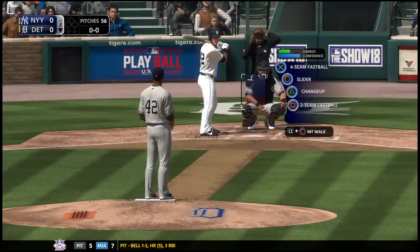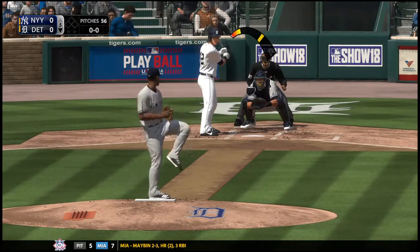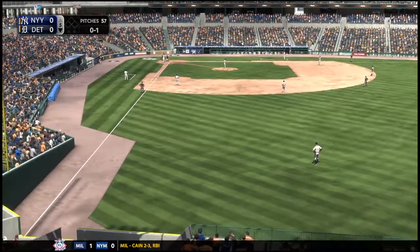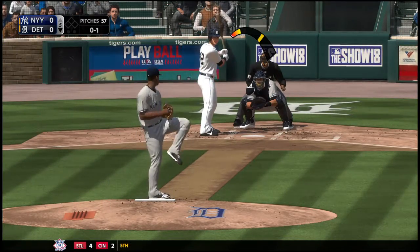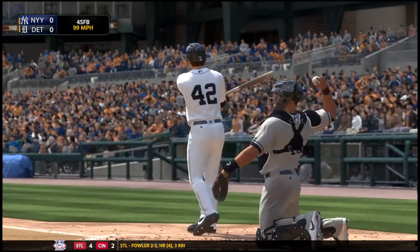Striding into the box, Jim Adduci. He's 0 for 1 after grounding out in his only trip to the plate so far. Swung on and missed, outclassed by that fastball for a strike. The windup and the 0-1. Swings through it for strike number 2.